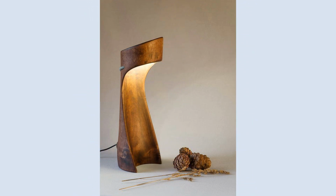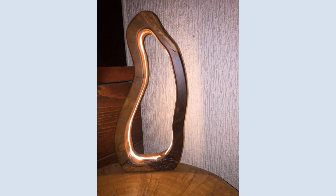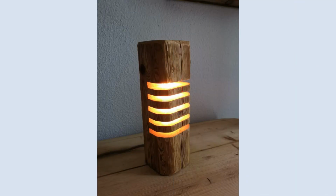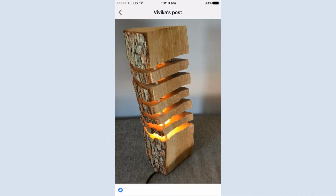And that brings us to the end of today's video. Wooden lamps are more than just light fixtures. They are works of art that bring warmth, creativity, and natural beauty into our homes. From stylish table lamps that complete your living room to cozy bedside lamps that make your nights more peaceful, each design tells its own story and adds its own glow.